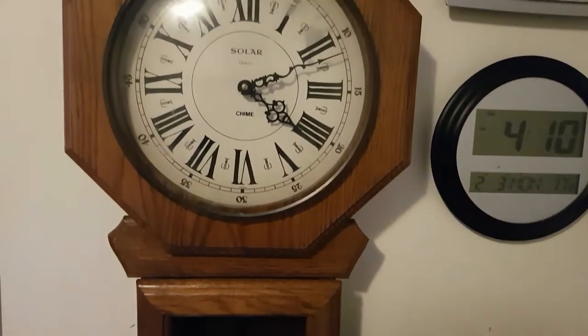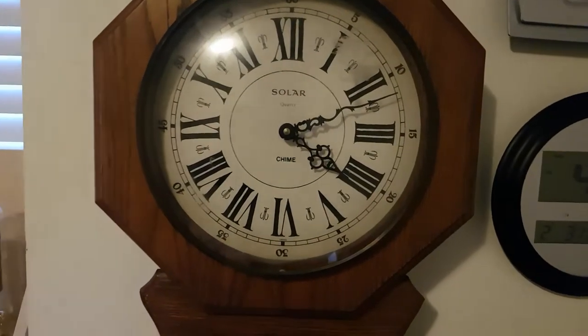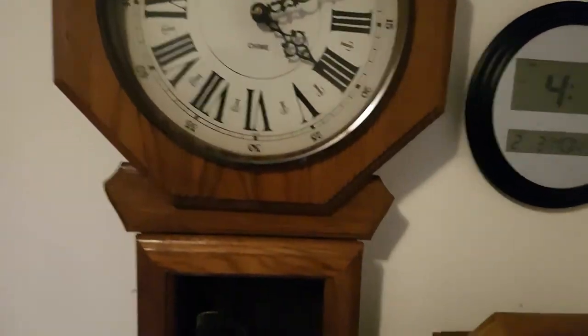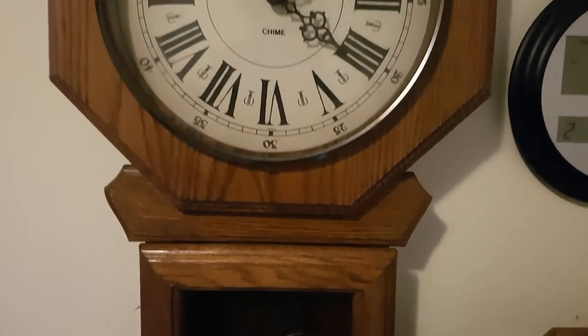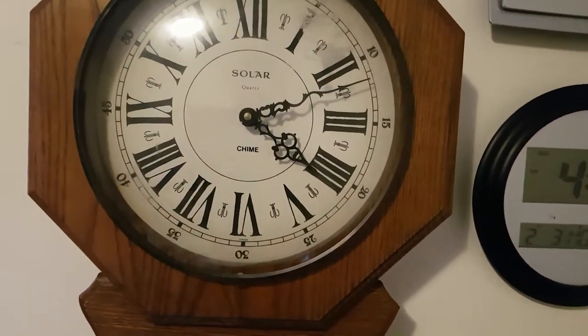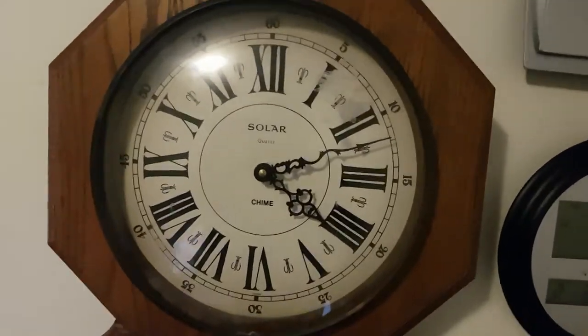Today I'm going to be showing off the Quartz Solar Chime Wall Clock. The only thing is that this clock does not chime anymore. I was stupid and I hung it up with a push pin, and yeah, it doesn't chime anymore. I really want to find a replacement one of this.